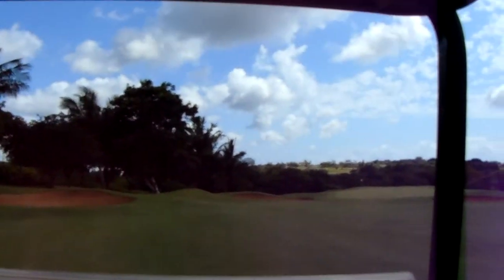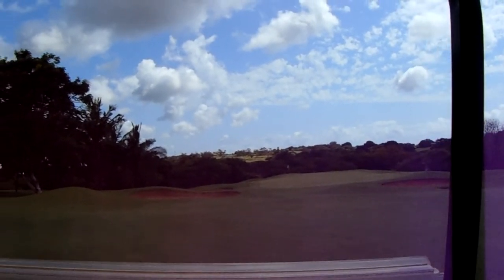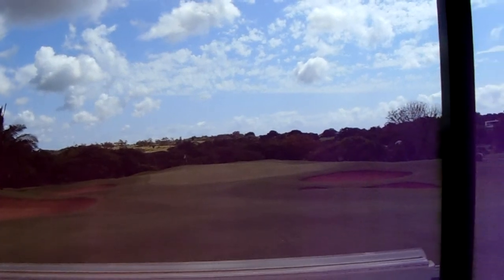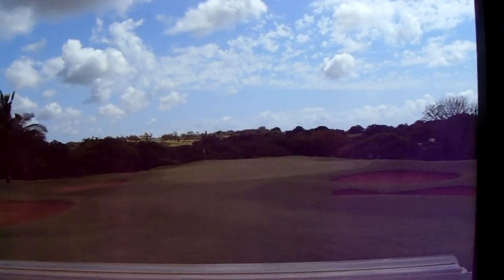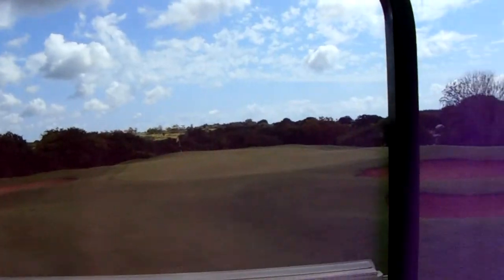Number 10. So, in the distance you can see the clubhouse. This is one hole with many bunkers, so that's a very tricky approach, I think, to the green. So you have to be either real good to take a long shot, or you just go step by step, pole pole, as we say here in Kenya.